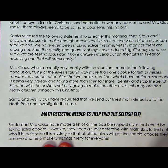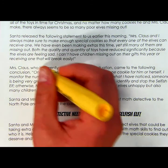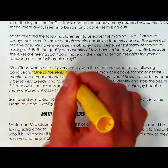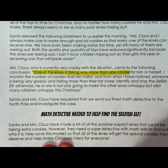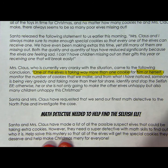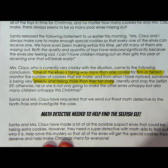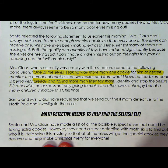Mrs. Claus, who is currently very cranky with the situation, came to the following conclusion. One of the elves is taking way more than one cookie for him or herself. I monitor the number of cookies that we make, and from what I have noticed, someone is being very greedy and taking more than their fair share. Identify and stop the selfish elf.